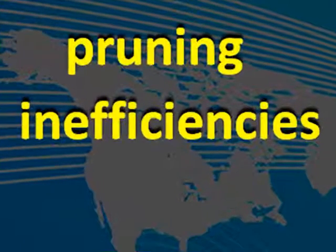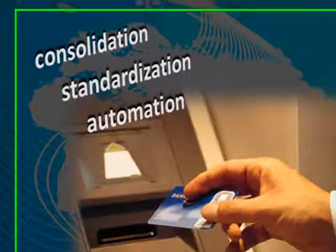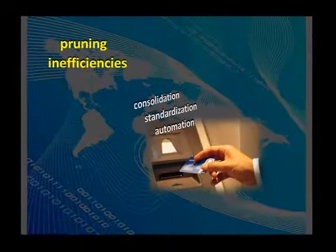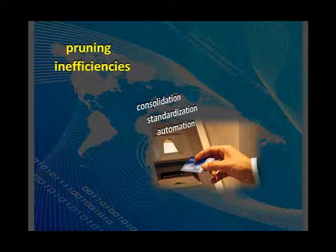Joint use is about pruning inefficiencies. This will help to reduce the business costs. It can be accomplished through three main activities. They are consolidation, standardization, and automation. In many cases, such as an ATM, all three are working together. There's a blog post about joint use at marketingstrategymanagement.com. We'll also explore this subject more deeply in future posts and modules.